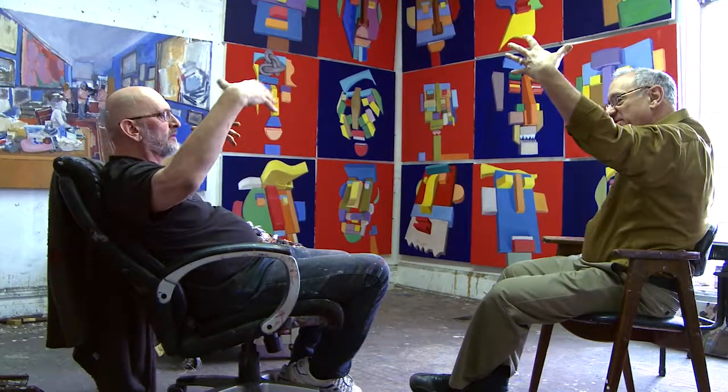This room, before I started, this wall was covered in them. Went all the way around. How many of these have you got? I have 30 panels. You have 30 of them. And I can do more. And when you do an exhibit, I'm going to show them, for a show, it'll be all of them together.